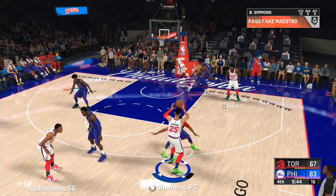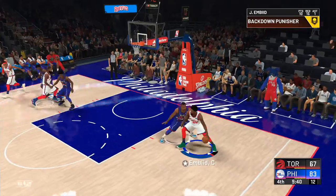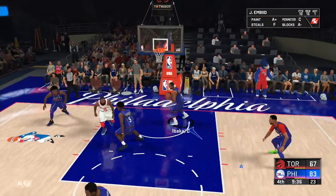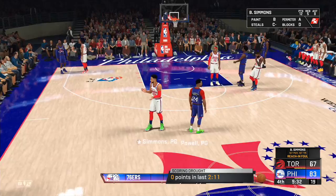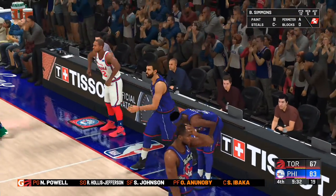Simmons against Powell. Out to the right wing. Here's Embiid. The 76ers with another miss. No one near him on that one, and I'm not sure why he felt like he needed to fade away. And Ben Simmons picks up the foul. That is his first foul of the game.